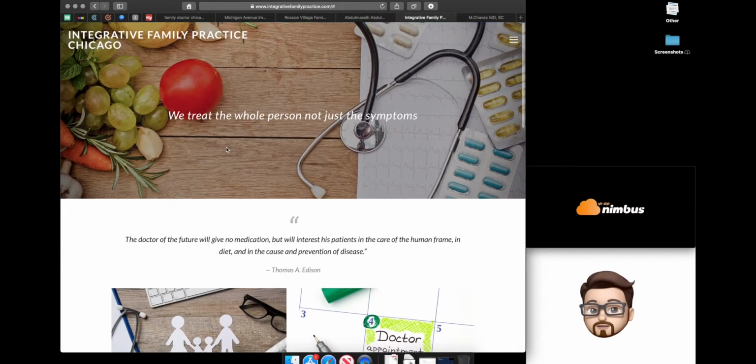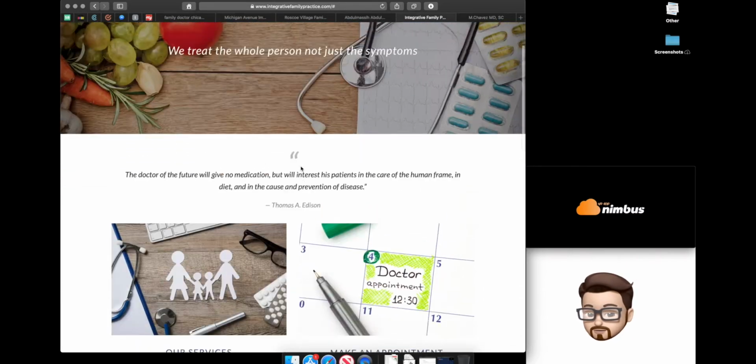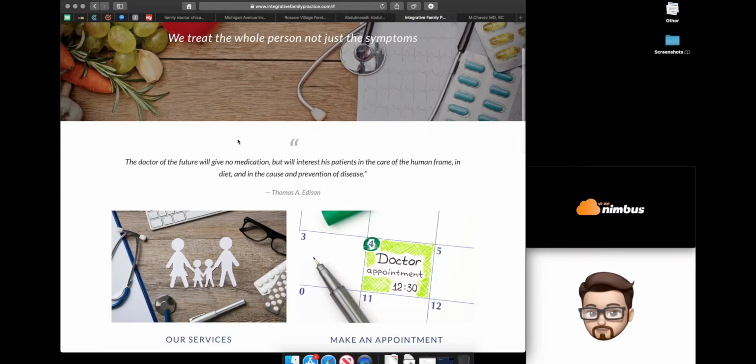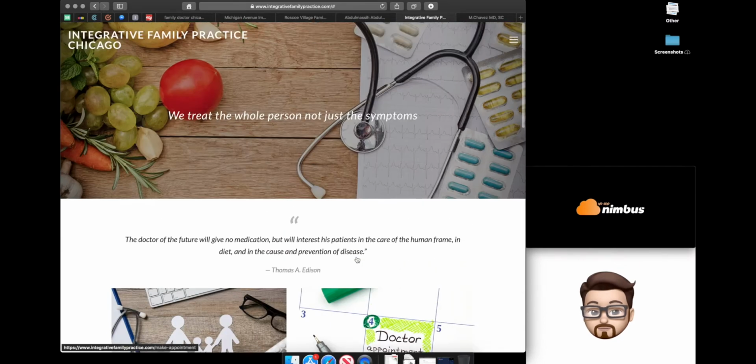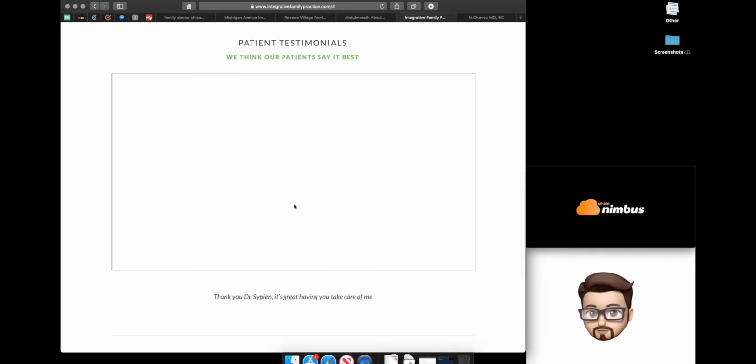Doctor, make an appointment. These two calls to action, you could even have two buttons up here. Well, no, just make one call to action. Sorry, what I meant is, our services should be above the quote, and make an appointment should be right here on the banner, and of course at the top right before the nav sidebar, patient testimonies.